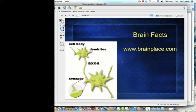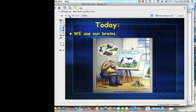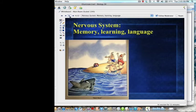Okay, now most people know that the nervous system involves nerves, but it also involves the brain. The brain's a pretty important part of the nervous system. Here we go. Guy's using his brain right now. He's got artist block. Bad deal. Now, the nervous system, we use for memory, learning, language, all sorts of things.